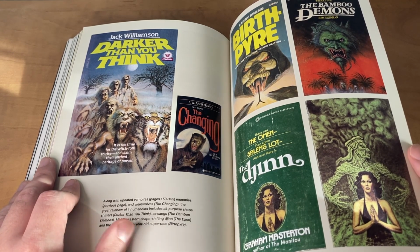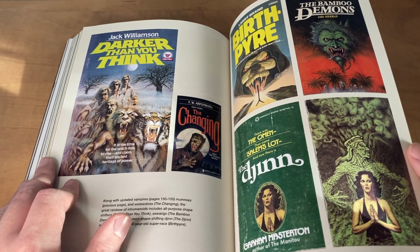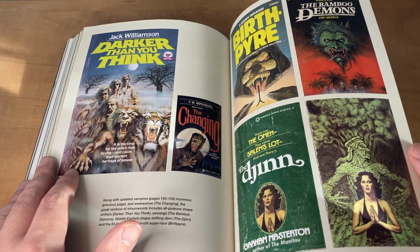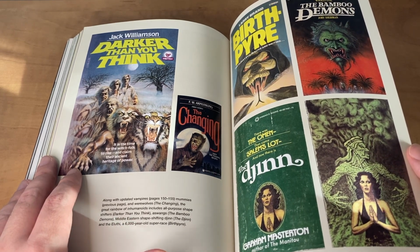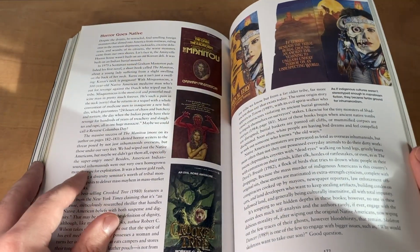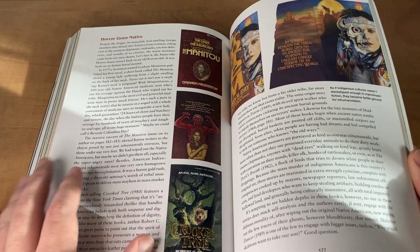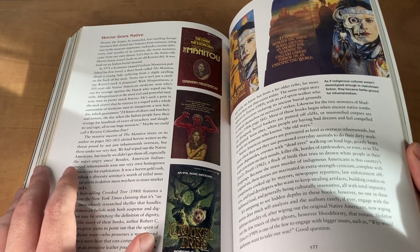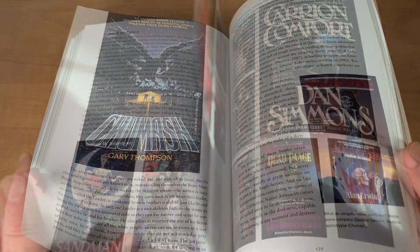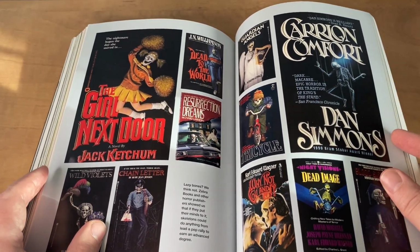Again, if you like So Bad It's Good movies. In fact, if we turn the page, you're going to see that The Manitou is right here on top. So I'm sure the book version is better than the movie. But as I said, the movie is So Bad It's Good. I really recommend it. And here we've got The Girl Next Door by Jack Ketchum.